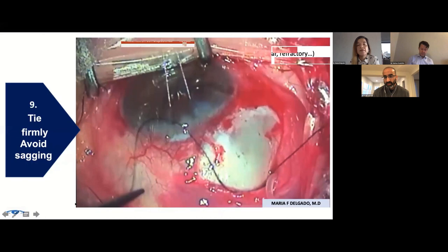So Maria, can you comment a little bit on the suture that you're using and different sutures? Right, this is a 7-0 silk. I remember at the beginning when I was in training, many of my attendings used nylon, but I actually moved to the silk. I think it goes firmly, and I don't have any special reactions with it, and I think it's a good suture to have for many years.